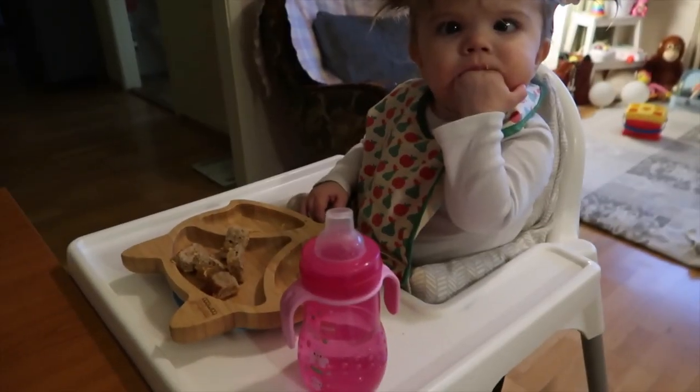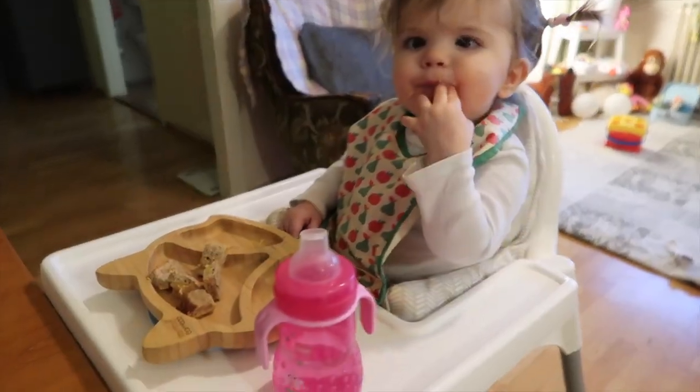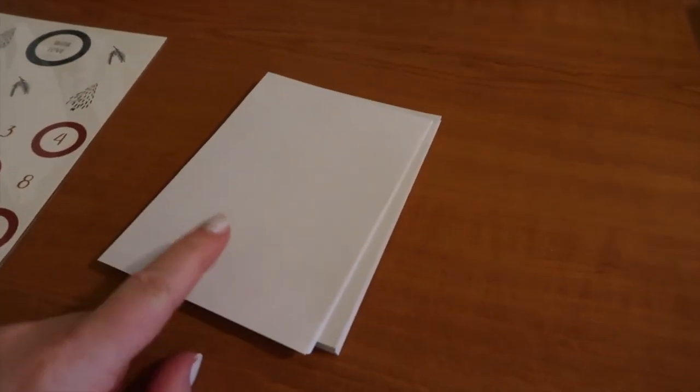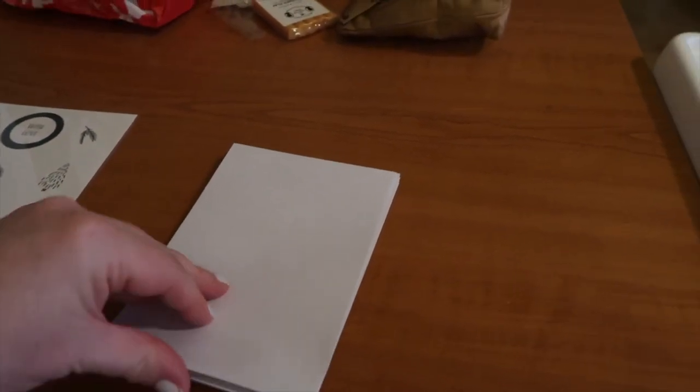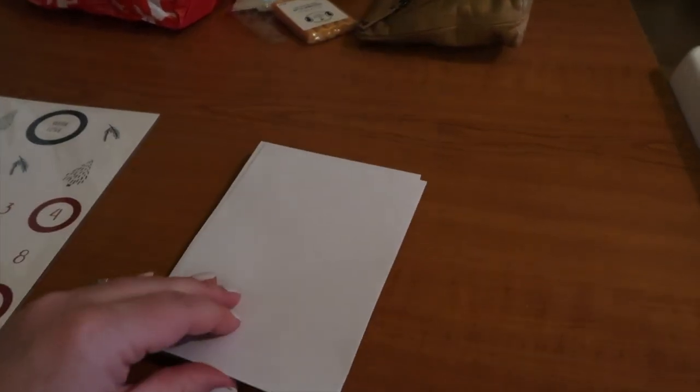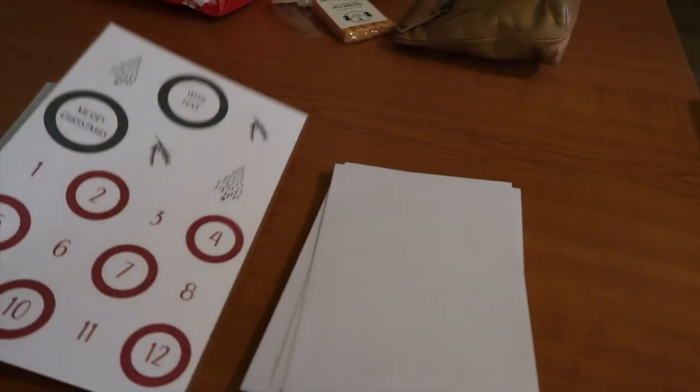Mia is here with her snacks and her cool hair. I have so many envelopes that are this size that I just don't ever use anymore. So I'm gonna use those because they will hold a decoration quite well. And I'm gonna hang them up this way. And maybe put the numbers on using the stickers that I bought. Mia can help me with.